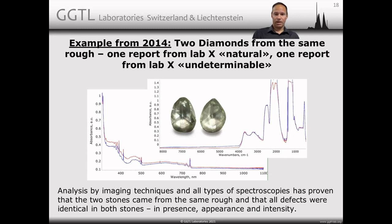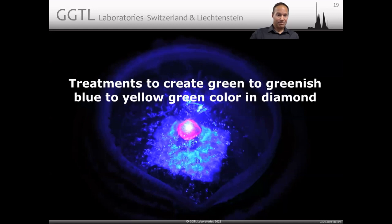Well, we tested the 2 stones by absolutely every method possible at the laboratory. I just show you 2 overlays here of an infrared spectrum and a UV-visible spectrum of the 2 stones. The PL spectra are not shown, but on all the spectroscopy that was done, you could absolutely 100% overlay the spectra on top of each other. They were identical. Fluorescence imaging was done. The stones were obviously from the same rough. So how can this happen? Now, this is a kind of troubling case. Why can this happen?